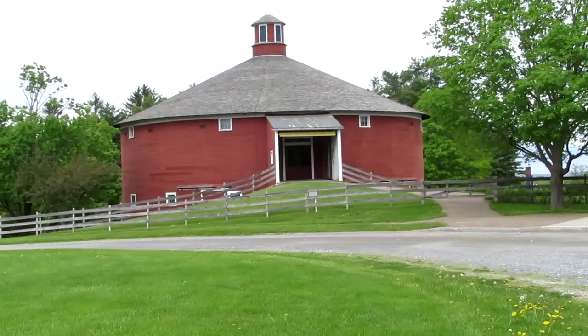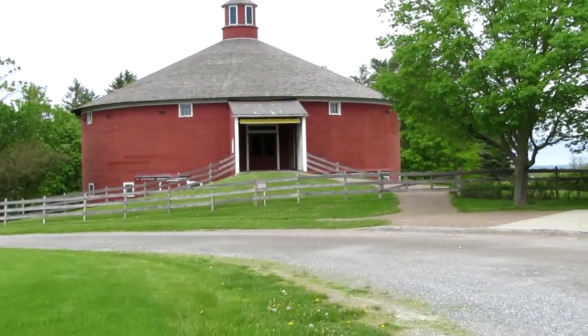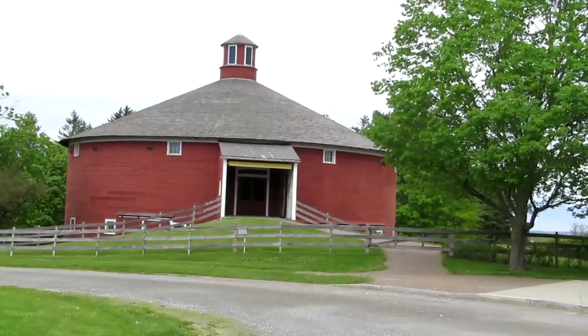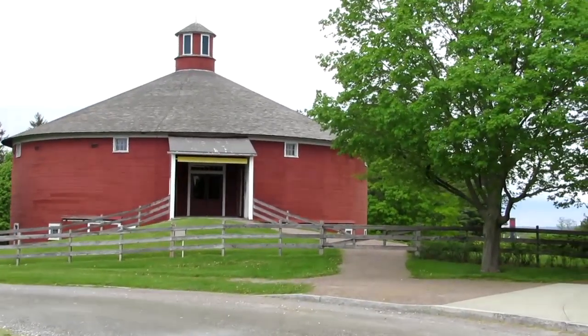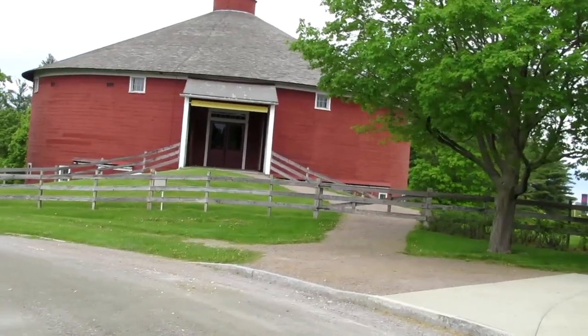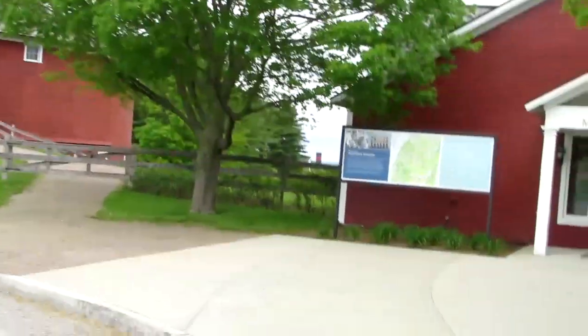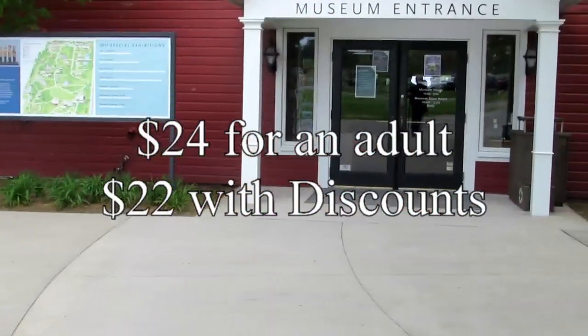This is all I really know about this museum: it has a round barn. Round barns were fairly common in the old days around Vermont, northern New York. I'm not sure why. I guess it was easier to get the cows in there and lined up, but it also has a steamship in the middle of the thing. Let's see how much this costs.